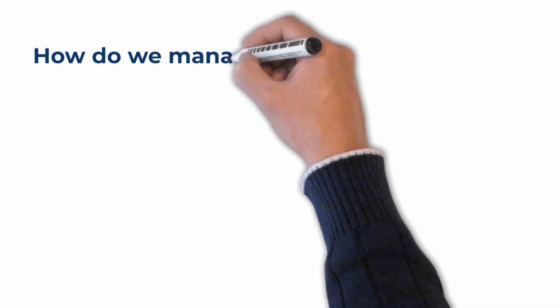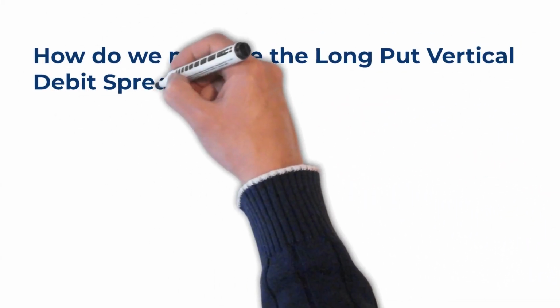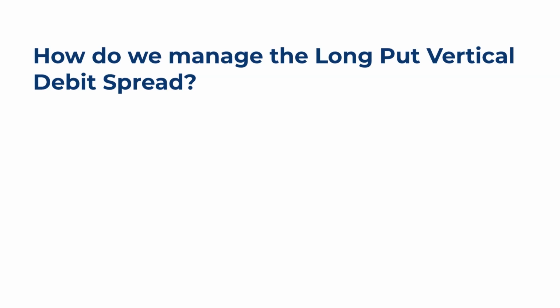How do we manage the long put vertical debit spread? Guys, many people do not manage vertical debit spreads since they are defined risk, and we know the max loss is the amount that we paid up front when we placed the trade.